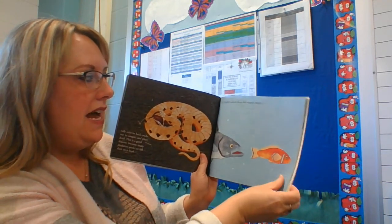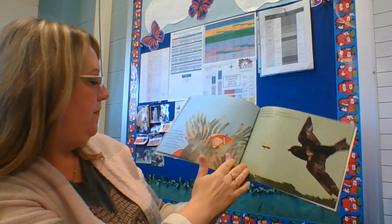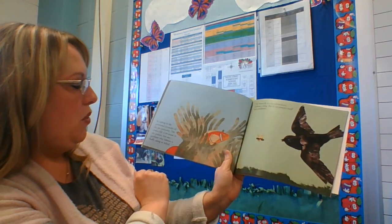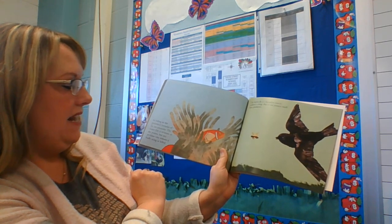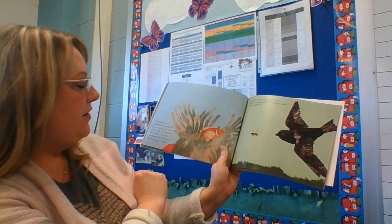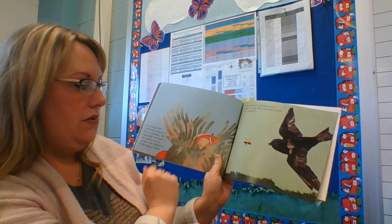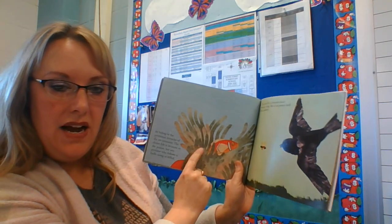Brightly colored clownfish escapes danger by hiding in the poisonous tentacles of the sea anemone. The clownfish is immune to the poison, but any predator who follows is badly stung or killed. So it hides in these.